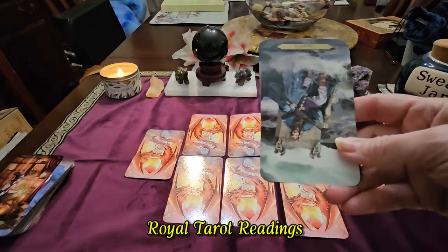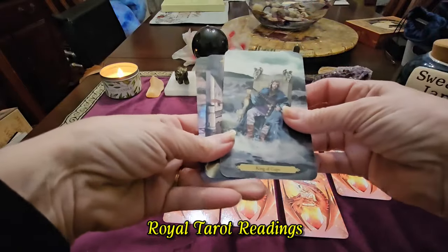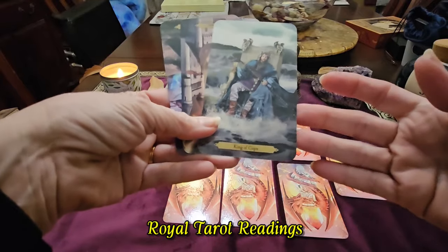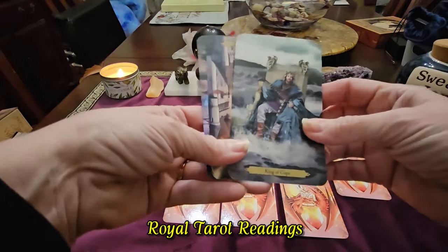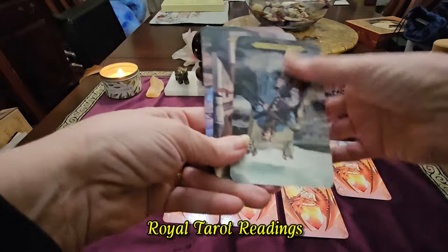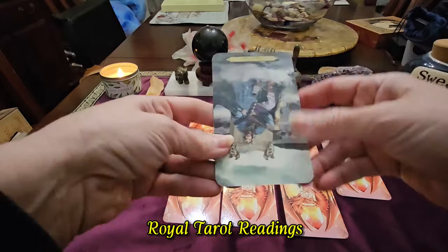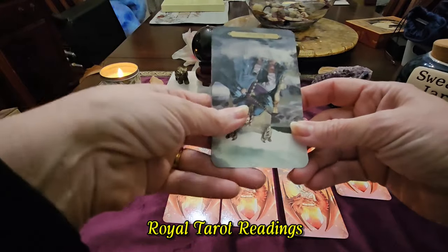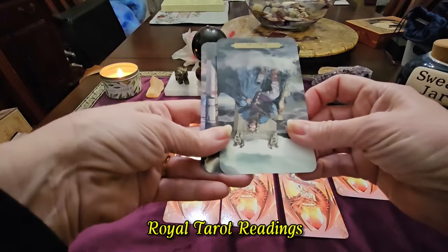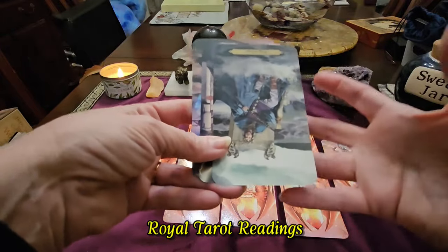Okay. So the King of Cups, upright. Well, this is Prince William. By itself, it's a very loving, emotional, steady man who provides stability and comfort for everyone around him. And in reverse, he has lost control of his emotions, is actually needing help himself to become emotionally stable.